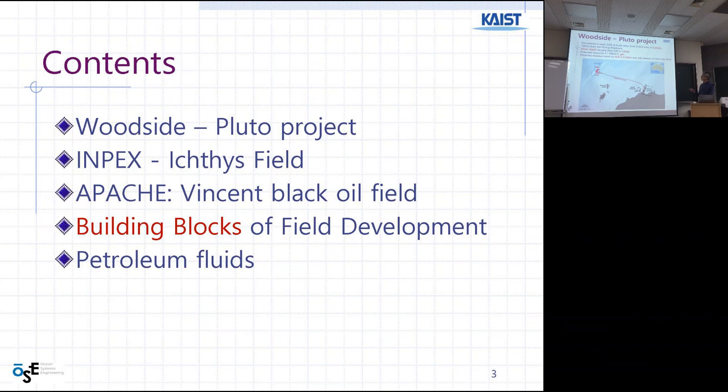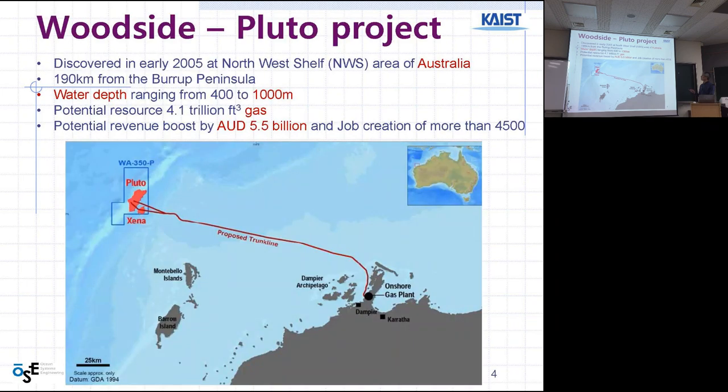So the Ichthys project is around this point, but Pluto is another one. Pluto is near 10 p.m. clockwise positioning on Australia. Right? So this is a Pluto site.